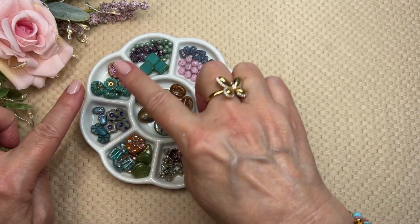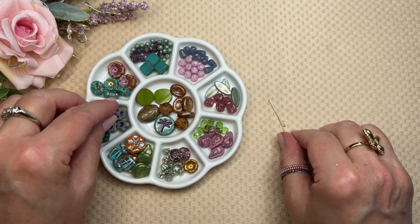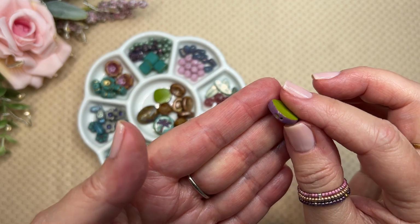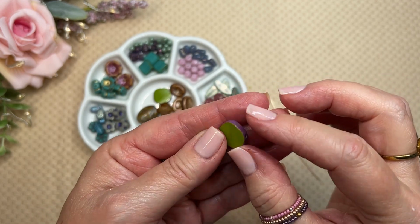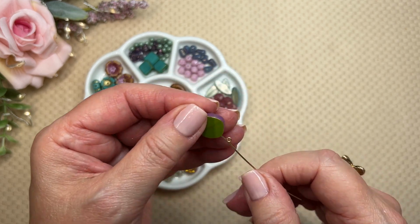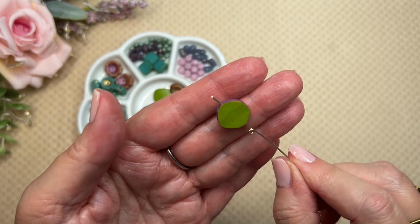And then let's see, I've gone all the way around. I don't want to miss anything with the little tulip flower. And then here's another table cut, kind of organic, free form Czech glass bead, and it is in an avocado green. This also has a very mod, like 60s vibe to me. The color, the shape, everything.